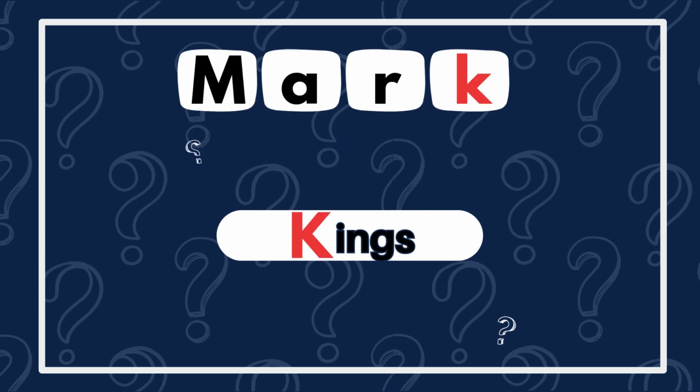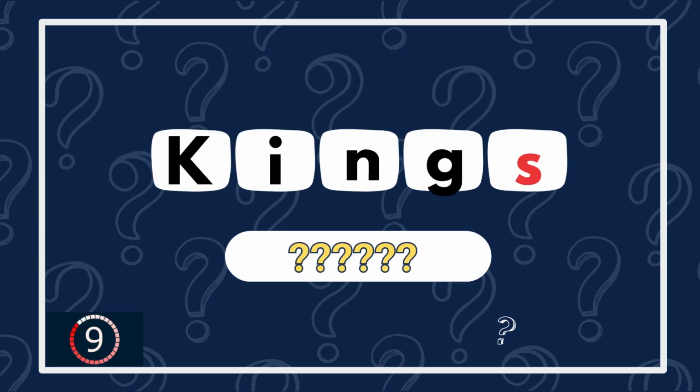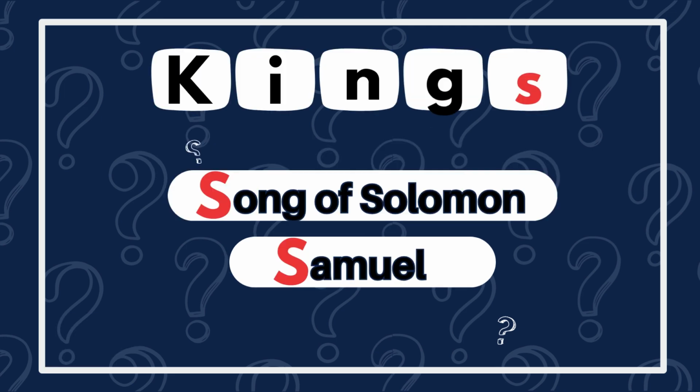And the last letter K is the first letter for only one book in the Bible, the Book of Kings. Kings is our next book. The last letter, first letter, the letter S. Last letter S is the first letter for Song of Songs or Song of Solomon and the Book of Samuel. Samuel is going to start us off next.